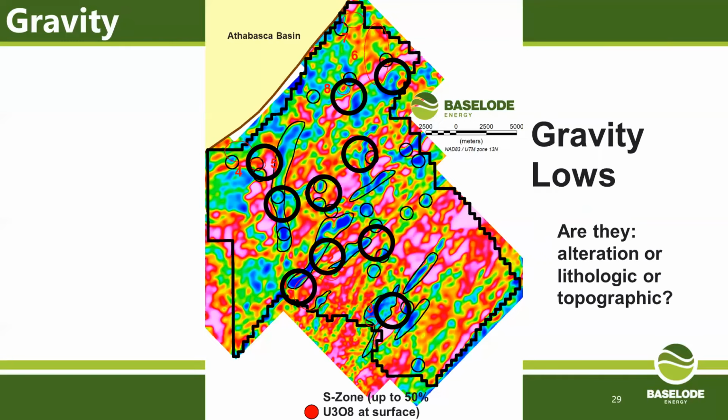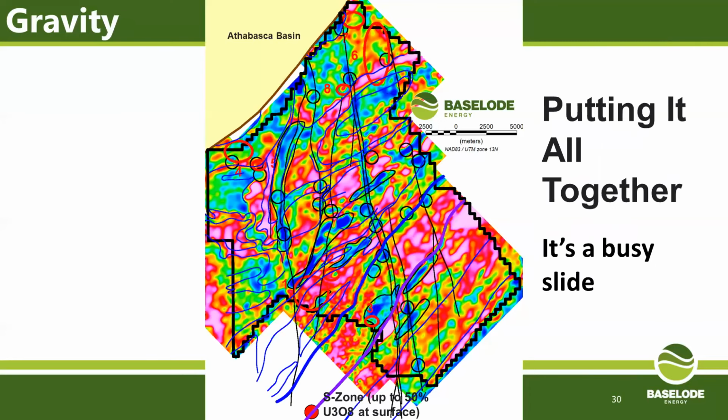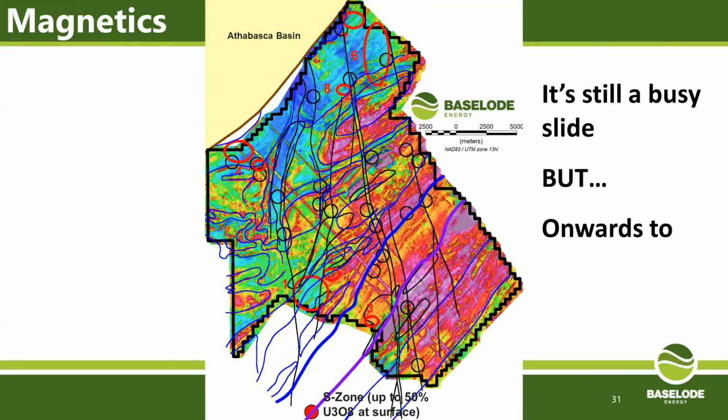They could be topographic. Sandhills. A sandhill would definitely show up as a gravity low. So you never know until you drill. And you put all of this together, and it's a mess. It's a busy slide, there's no doubt about it. And how do you start picking things out? Well, that's why you guys entrust us. You put your complete trust in us that we know what we're doing, and this is us showing you exactly what we're doing.